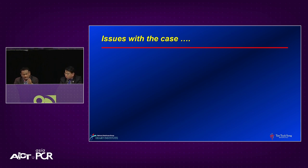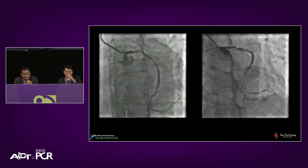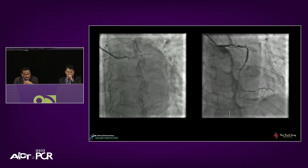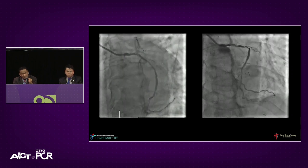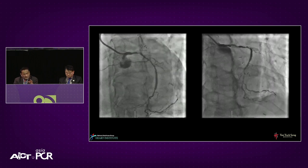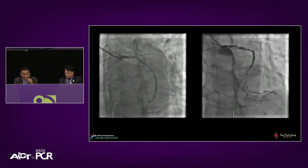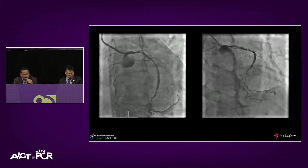I think from here, I see that the circumflex is significantly diseased, but the distal doesn't appear to be that bad. And obviously, the right is also diseased. Probably at the most, it's possible that the distal circ might also be significant. So yes, I would, in this case, attempt a DCB for the distal circ, but the proximal, I tend to want to stent this, because it goes into the left main.